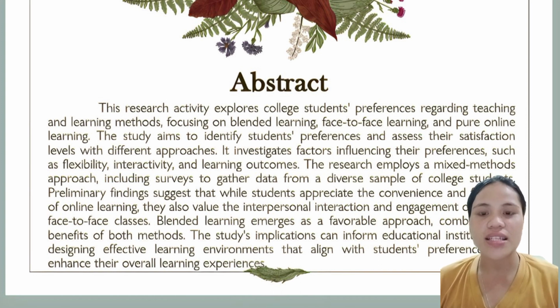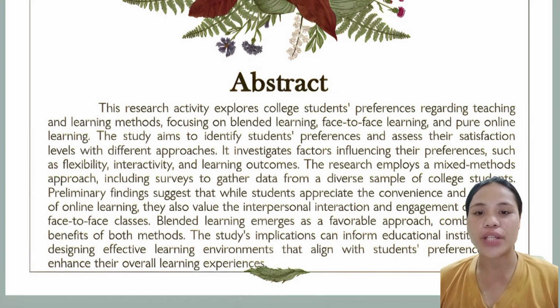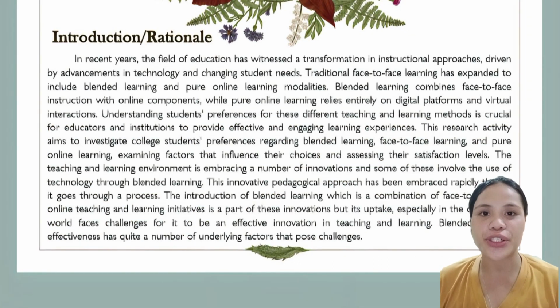Preliminary findings suggest that while students appreciate the convenience and flexibility of online learning, they also value the interpersonal interaction and engagement offered by face-to-face classes. Blended learning emerged as a favorable approach, combining the benefits of both methods. This study's implications can inform educational institutions in designing effective learning programs that align with students' preferences and enhance their overall learning experiences. We have here the introduction and rationale.